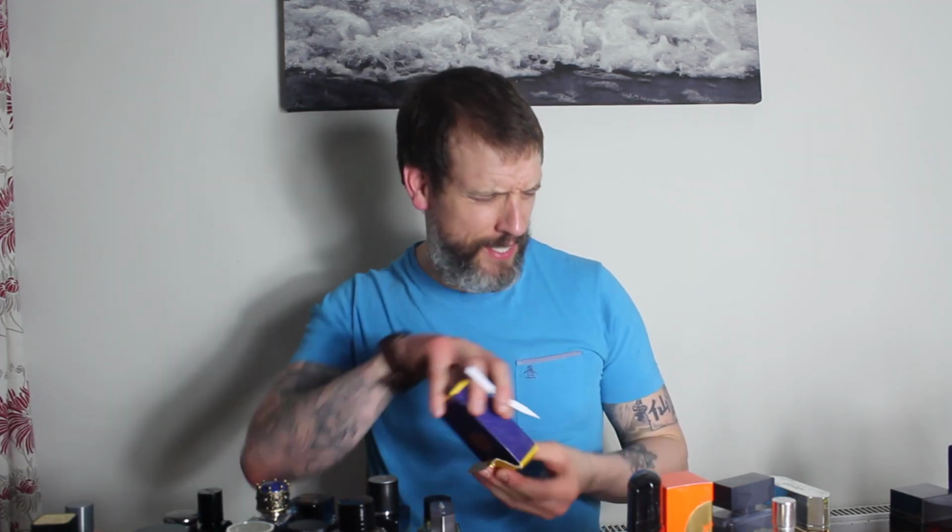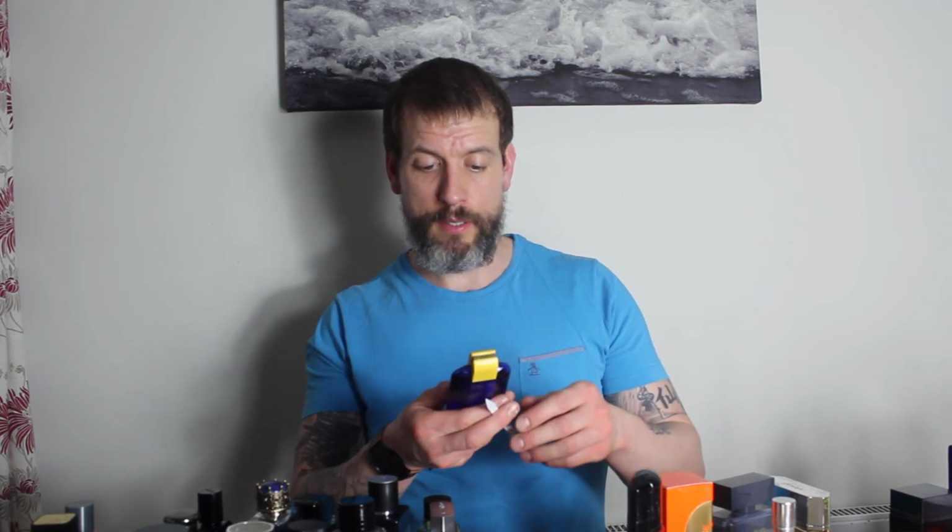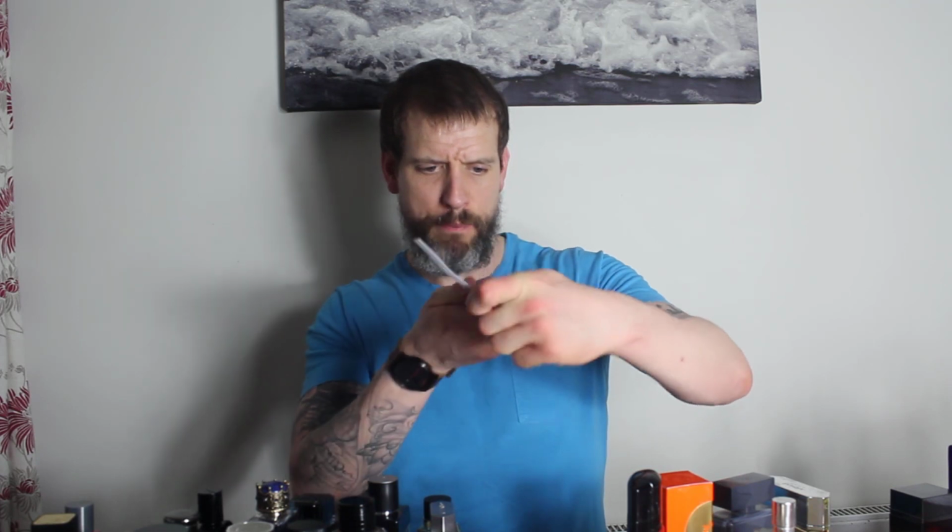Alright, the last of the few cheapies I've got, and this is from Cordum, and this is Aqua. This came in about 12 quid, if I remember correctly, something daft like that. But yeah, I'm just getting sick of bloody boxes, I'll be honest with you. This is Cordum Aqua. Cute little bottle. Didn't get a big one, I got a 50ml.